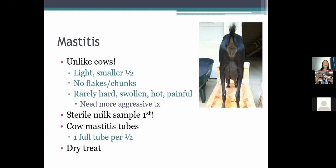Again, mastitis is something that we could talk about for a while. Hold on, my screen is not wanting me to advance. There we go. So mastitis in goats is very different from what it is in cows. And this is one of those things I like to talk to all my goat producers about, because it can kind of throw you for a loop because it's not like cows.